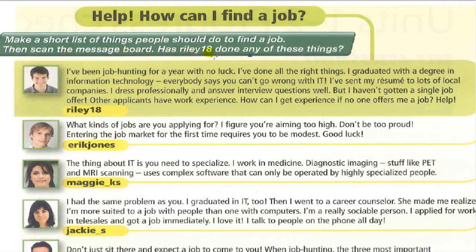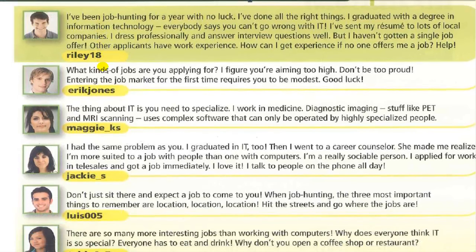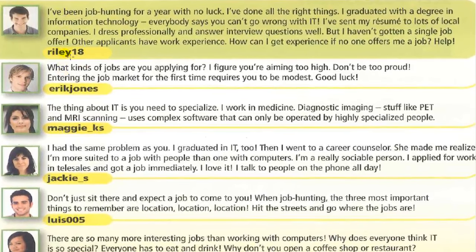Has Riley 18 done any of these things? Now here, of course, different people are chatting on the internet. One: I've been job hunting for a year. Job hunting, searching for a job. I've been searching for a job for a year with no luck, but I didn't get a job. I wasn't lucky. I've done all the right things.